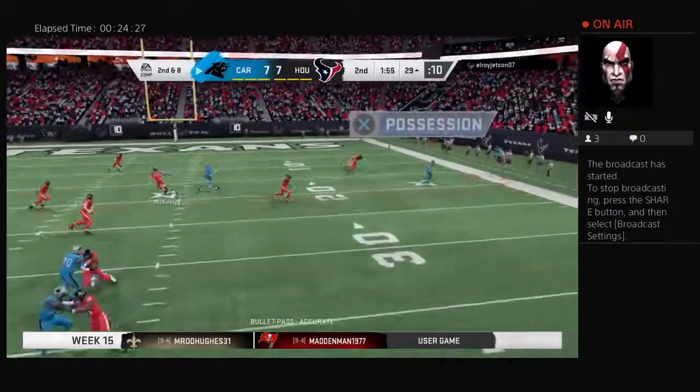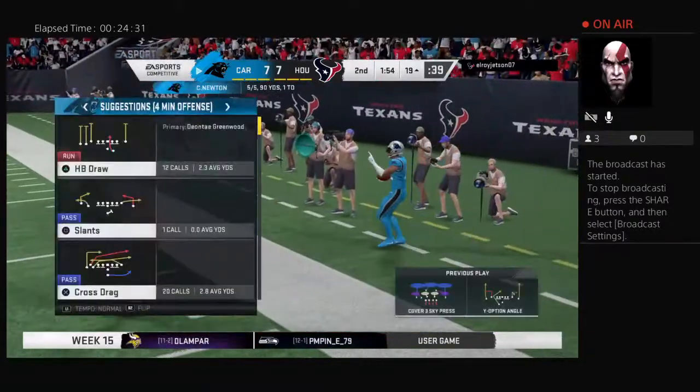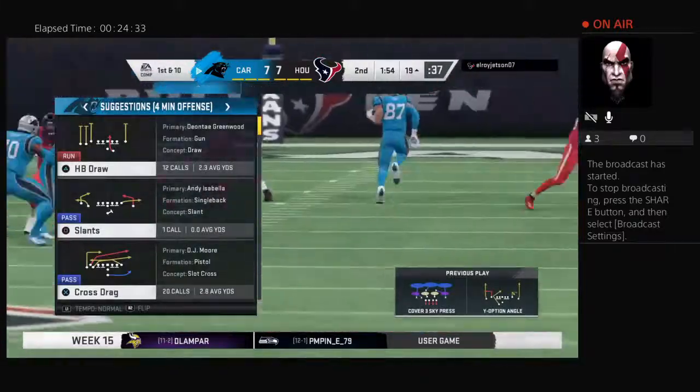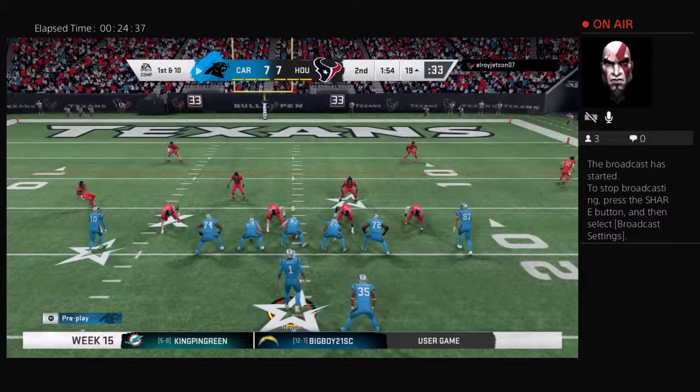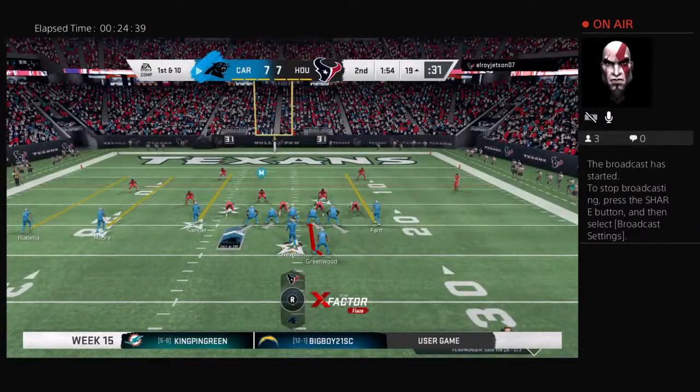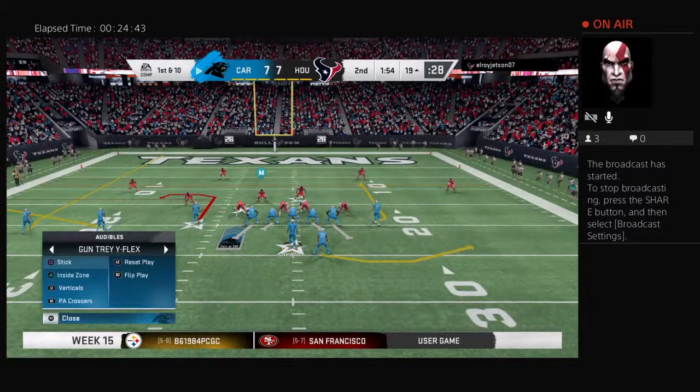From the 29, Newton. And he's got the hook up to Moore. And they'll have it in the red zone before he crosses over out of bounds. Give him 10 there, good enough for a Panther 1st down. Newton will bring him up 1st and 10. And he's a perfect 5 for 5 here to begin the game.